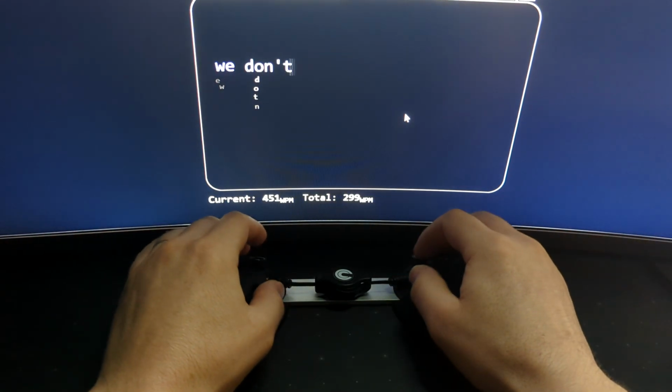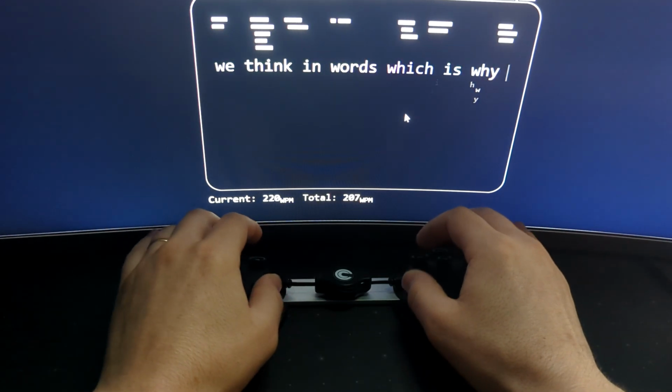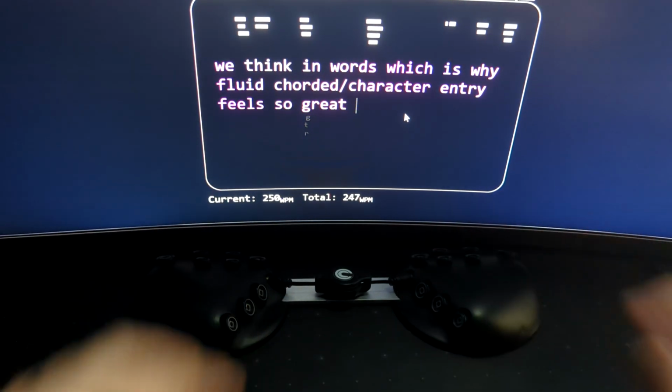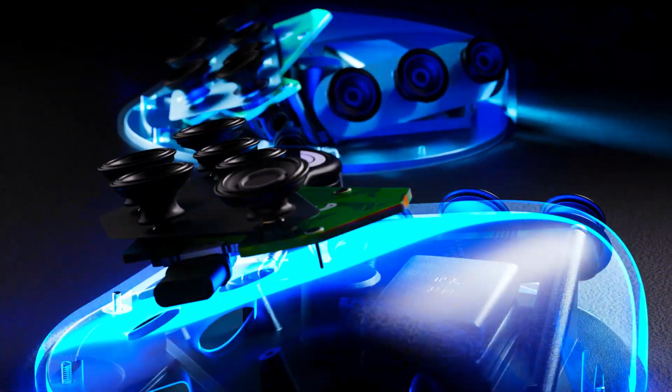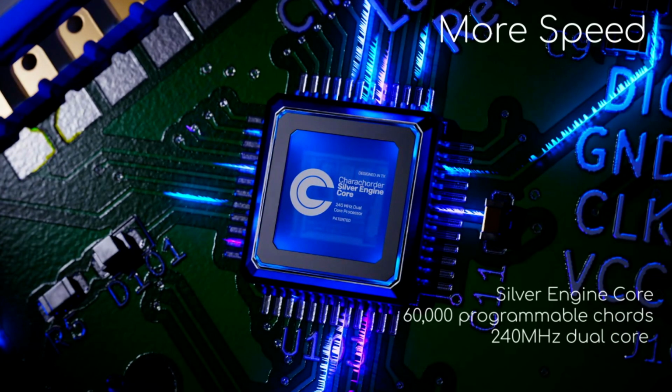Most of you probably already know that CharaChorder devices allow you to type faster than physically possible on any other keyboard. But now, with the CC2 and the silver engine core, you have capacity for over 60,000 programmable chords, and we've upgraded from a single core processor to a 240 megahertz dual core processor.